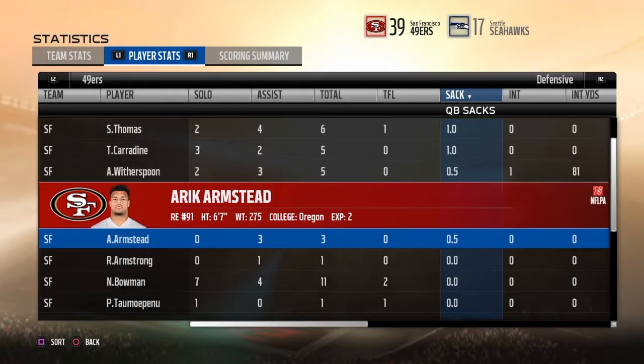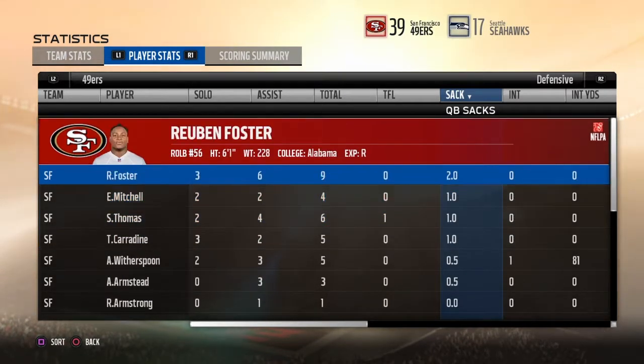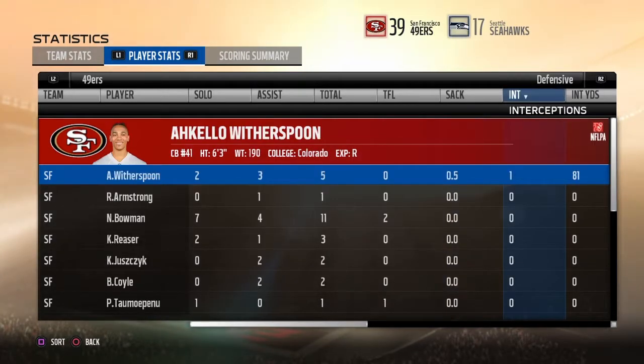I remember I was watching this game. I wasn't just sitting there. No, every game that I play, I watch it. So low key, the whole line sacked, and the only interception goes out to my man Witherspoon.